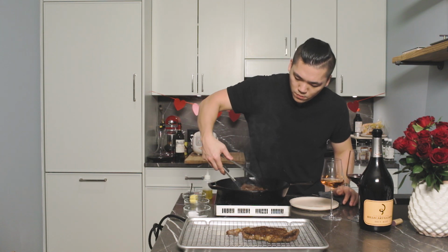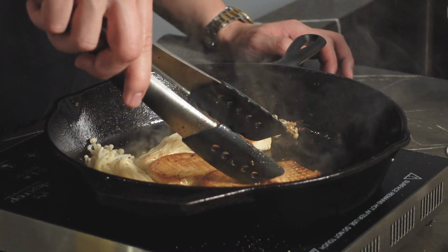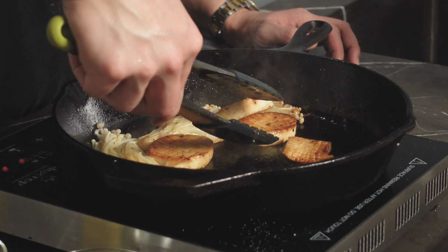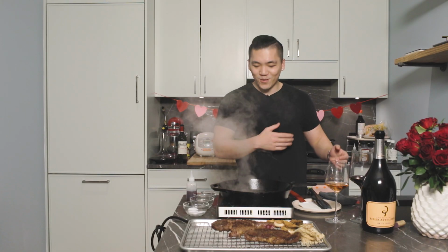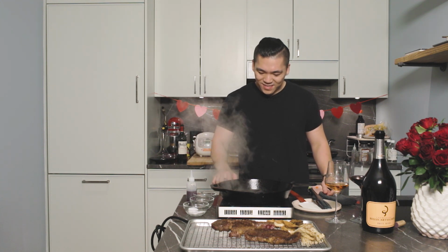When the steaks are done, we're going to pull them and let them rest on the rack. Using the same exact pan, we'll be cooking our mushrooms with just some butter. Once those have a nice sear as well, we're going to let it rest on the rack as well.